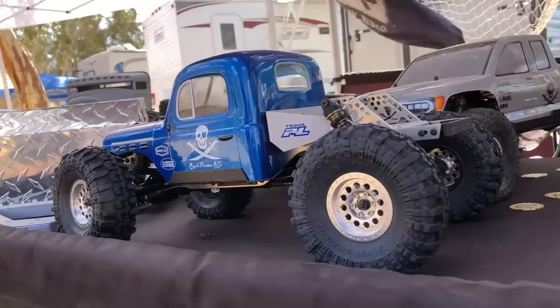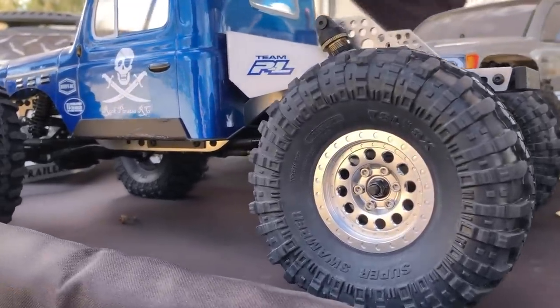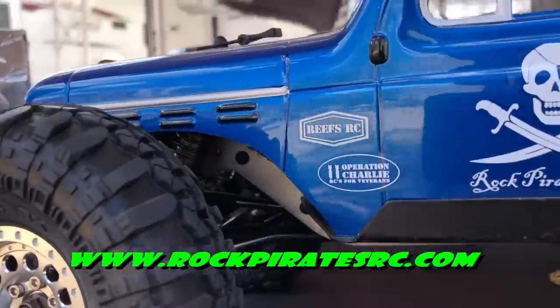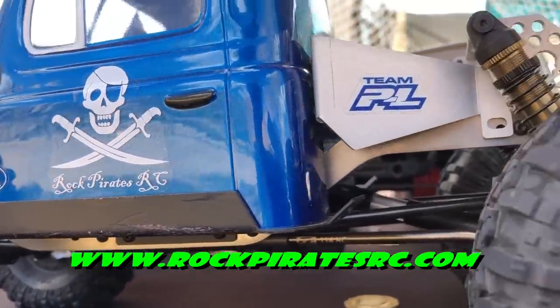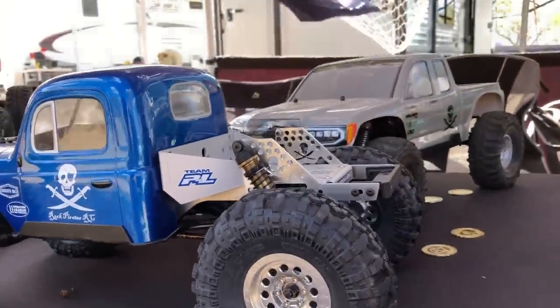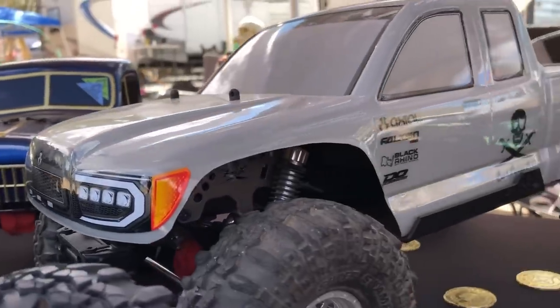Tricked out with ProLine, fully ProLine equipped, tires, rims, the body, and then it's got the Interceptor chassis underneath it, Rock Pirates rock sliders, the hardline bed, the Rock Pirates base camp. You guys have probably seen this in our other videos.